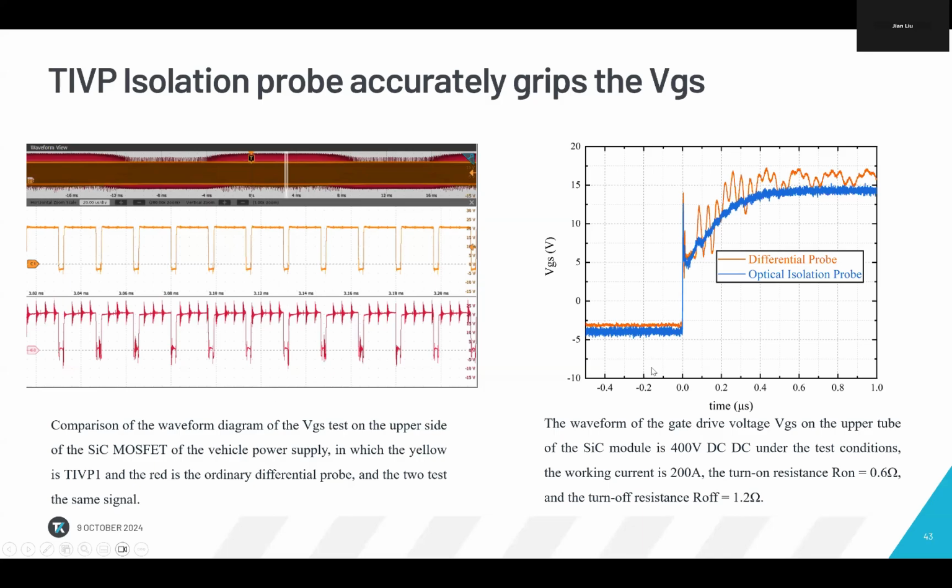results. And when it comes to real measurements like the switching loss and some other measurements, we need to identify the areas to calculate these results. But if we have a higher common voltage, all this kind of measurement is already inaccurate. So they have to do it manually and by using their experience. But by using this kind of isolation probe, the result is good.